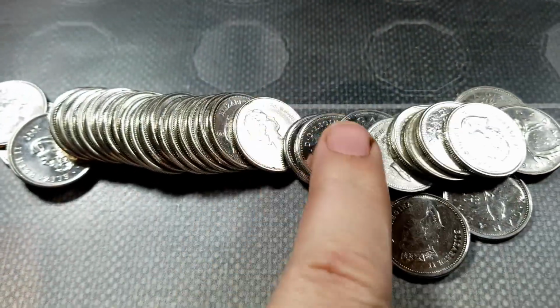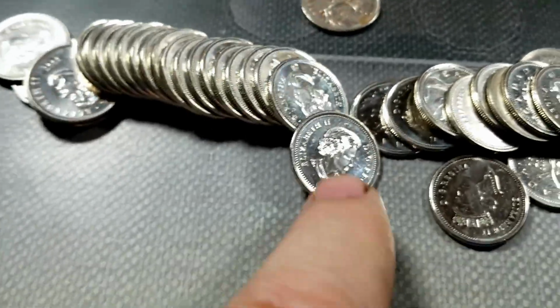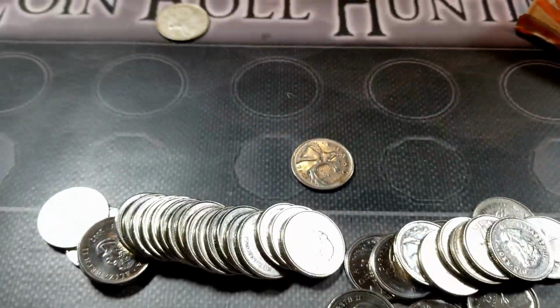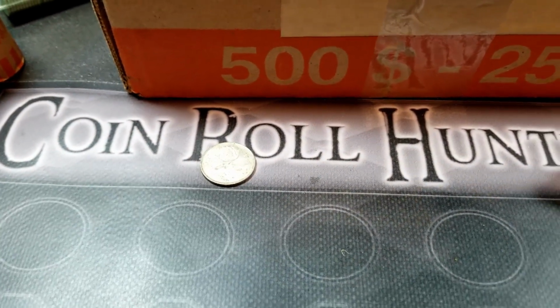Looks like we got a bunch of older coins. There's another 76. So I'll go through this and I'll bring in if I find anything else interesting. But we're on the board. Ain't for the book, but I'll take the silver.